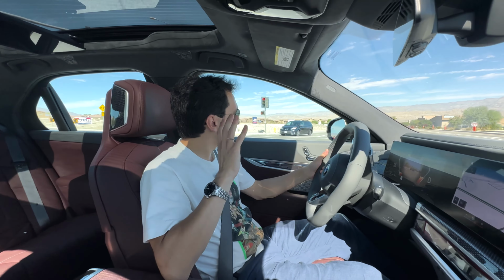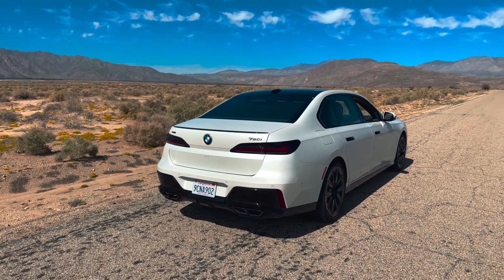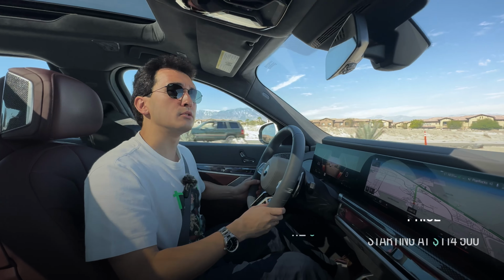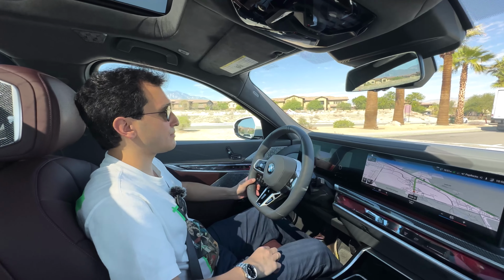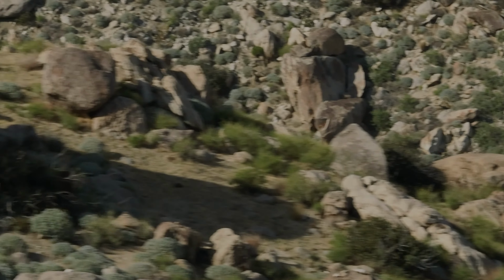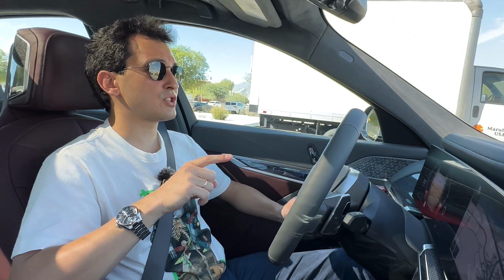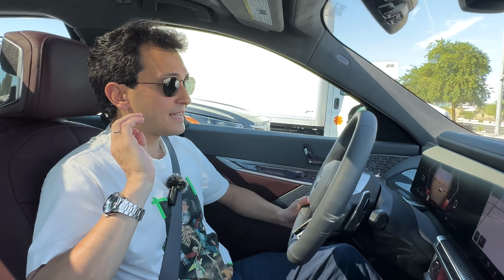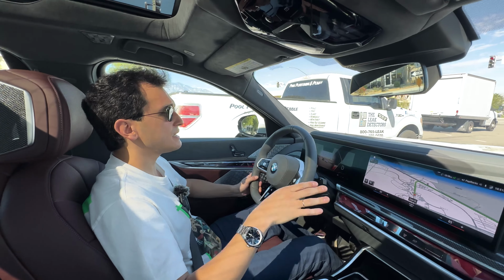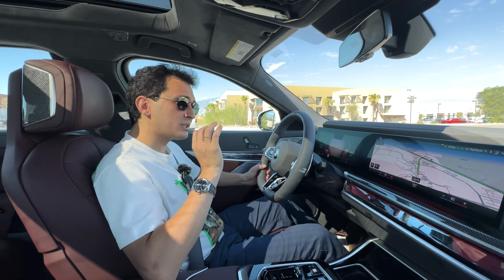So guys, let's talk a little bit about numbers. Here we have a V8 4.4 biturbo and 544 horsepower, 750 newton meters of torque. Pretty good numbers, and from 0 to 100 kilometers per hour, or 62 miles, in 4.2 seconds. Pretty fast, guys, pretty fast, I love it. Here we have a new generation of automatic gearbox, ZF 8-speed automatic gearbox. Exactly this version, 760i, starting at $114,000. Let's push it a little bit right now.